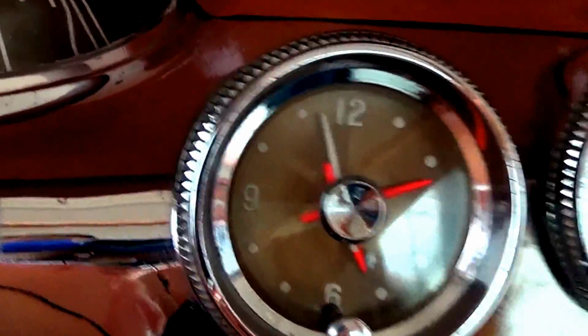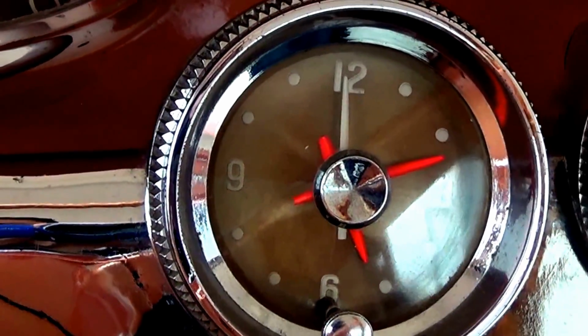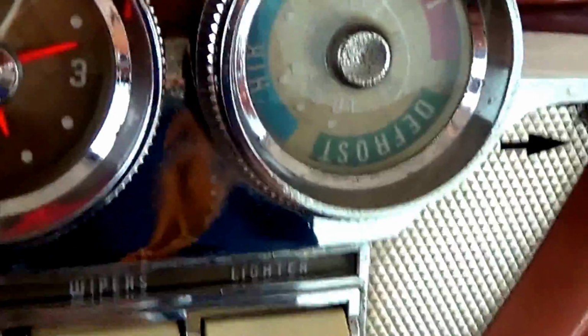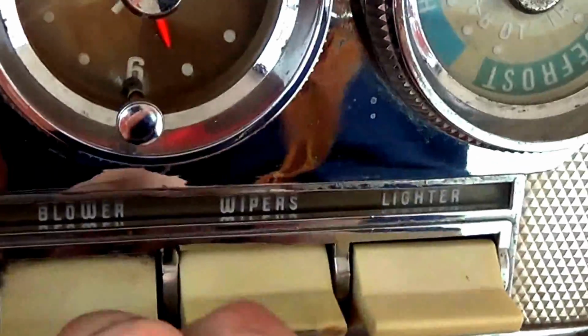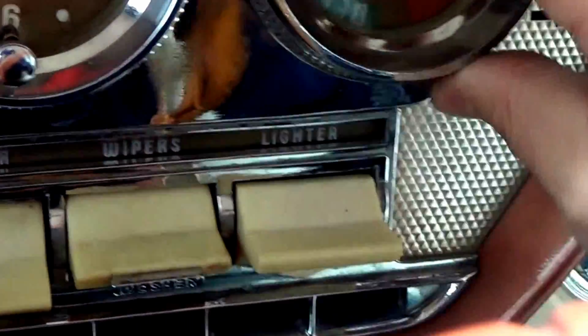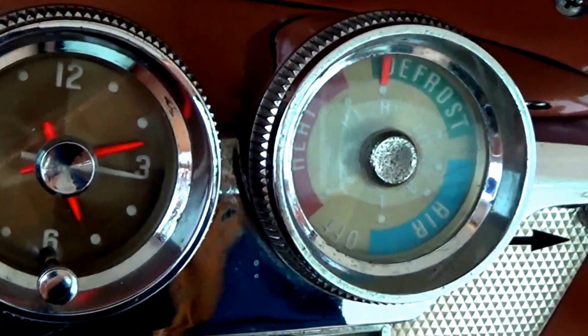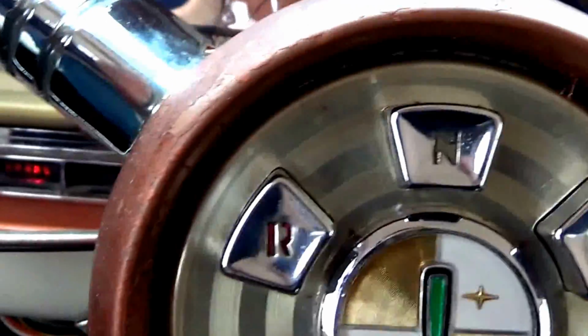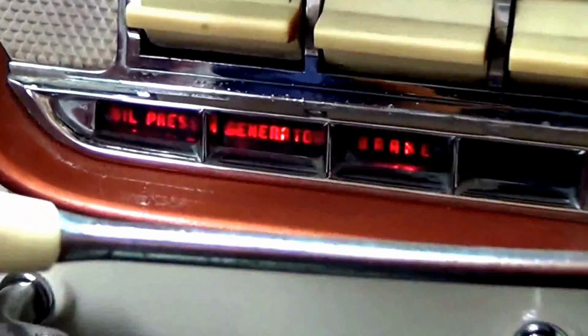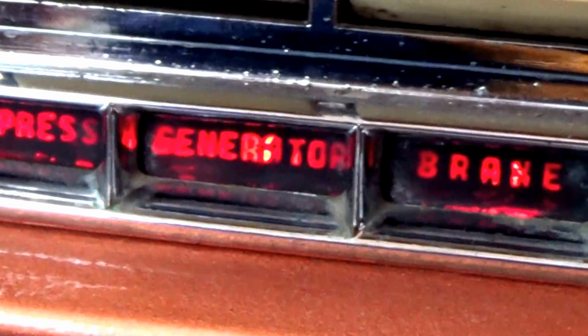Our clock ticking away. We also have our vent control, where if I turn on the blower by this lever here, we can hear it blowing. By simply turning the dials, it will automatically adjust. If I turn the car off and yet turn the gauges on, we note that the oil pressure light comes on, the generator light comes on, as well as the brake light comes on.